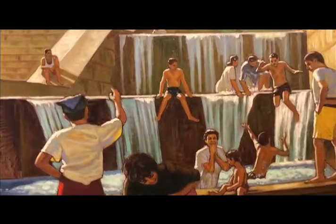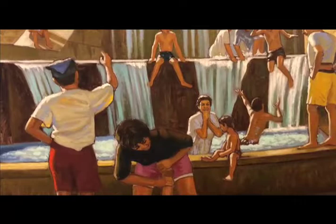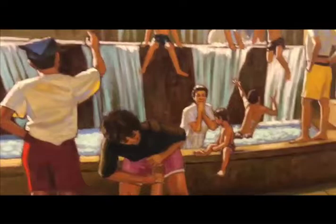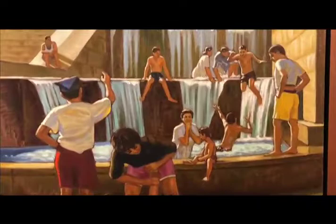It's in front of the Philadelphia Museum of Art, and I don't know if they allow swimming there anymore. This was done a number of years ago, and it's reminiscent of the work of Reginald Marsh. He was one of my favorite painters in art school, who did these wonderful scenes of people playing on beaches and so forth.